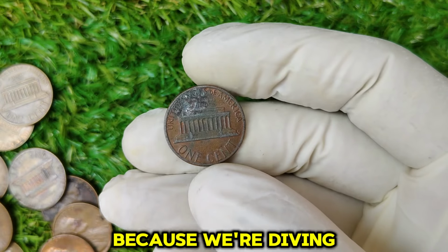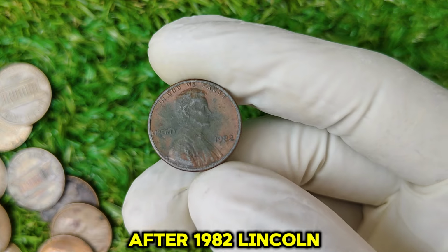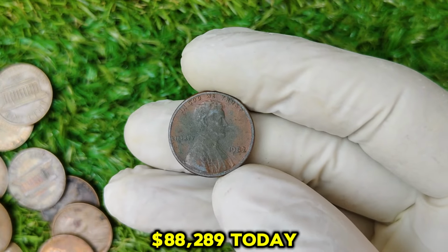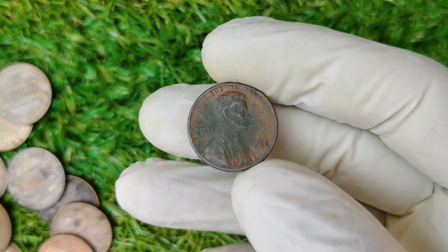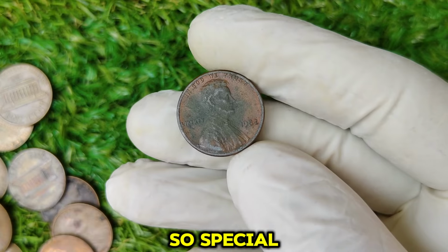If you've got some spare change lying around, you might want to check your pennies after today's video. Why? Because we're diving into the story of the rare and highly sought-after 1982 Lincoln cent with no mint mark, which could be worth an astonishing $88,289 today.